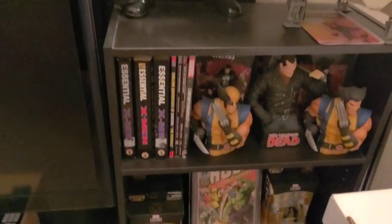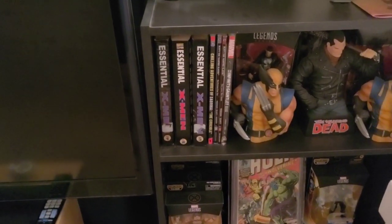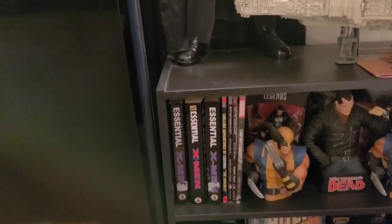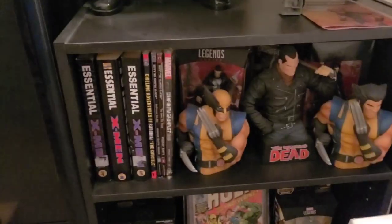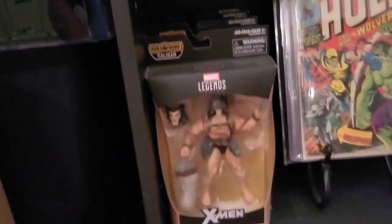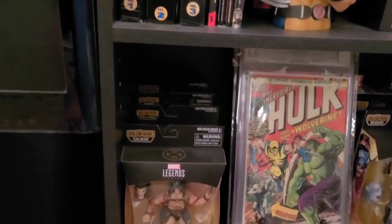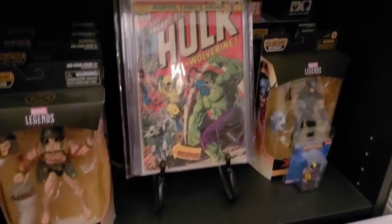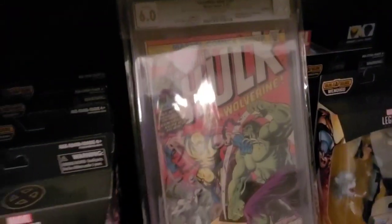I'm a big Star Wars fan. There's my X-Men Essentials, which I don't want to open my single issue, so I have the volumes where I can read. Like I said, big Wolverine fan, so I have that. I have a lot of the Marvel Legend X-Men or Wolverine characters or figures, so you can see them all in the back. And I have more over there. And of course, I have 2 copies of Hulk 181. I got a graded copy and a raw copy.